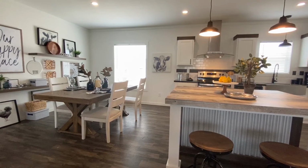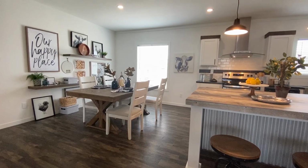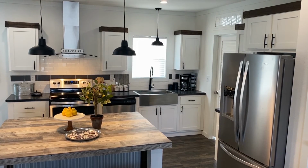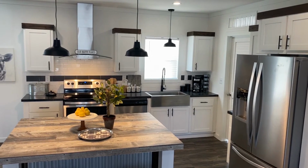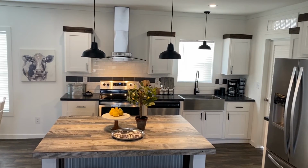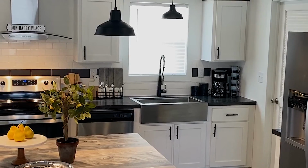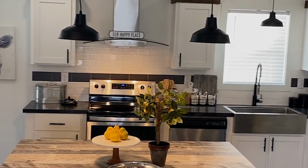The butcher's block island with a built-in USB port and dedicated bar stool area is an integral part to this kitchen, providing space to prep meals, entertain guests, or even help your kids with schoolwork. Outfitted with Whirlpool appliances available in black, white, or stainless steel, every Titan Extreme kitchen is ready to help bring out the chef in you. The stainless steel deep farmhouse sink with a spring pull faucet complements the accents throughout the kitchen.